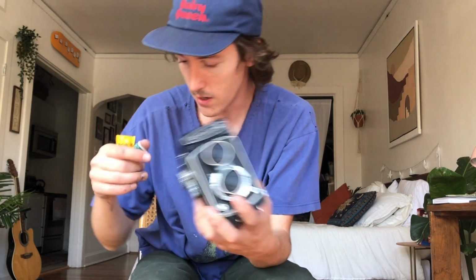This Ektar 100 with my Yashica A, which is a newly bought camera of mine. This will actually be the third roll I've shot on this so far. So, it's gonna be kind of new. Fall colors on this thing are gonna be really cool.